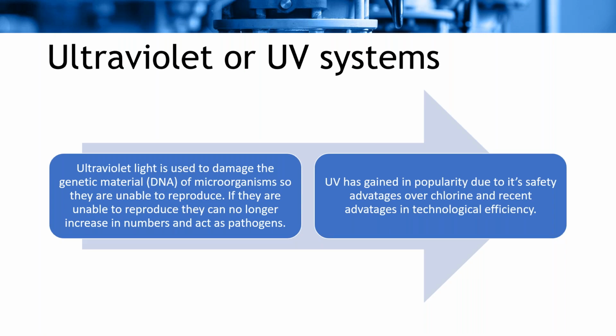So next we're going to talk about a different type of disinfection. And this is going to be ultraviolet, or UV, systems. Ultraviolet light is used to damage the genetic material, or DNA, of microorganisms so they are unable to reproduce. If they are unable to reproduce, they can no longer increase in number and act as pathogens. UV has gained popularity recently because it's safer than chlorine, and because of recent advances in technological efficiency. The technology has gotten better and easier to use and apply.